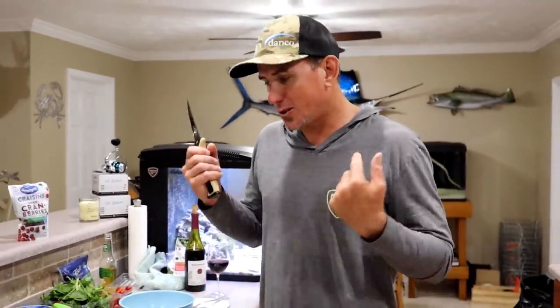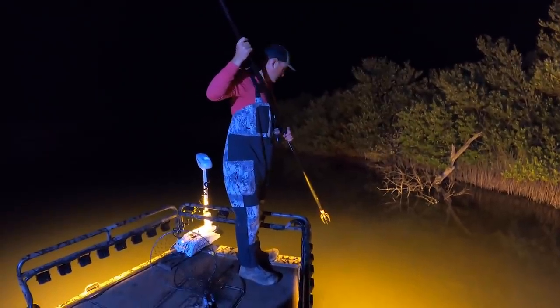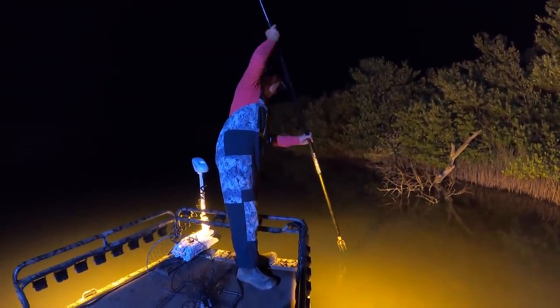Period when it comes to fishing. I mean, other than fuel and gas and the cost of the room, shrimping's cheap and so fun, and they are so good to eat. Let's go. All right, well, it didn't take too long, and we've already found one.